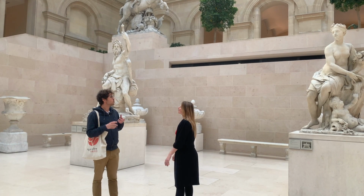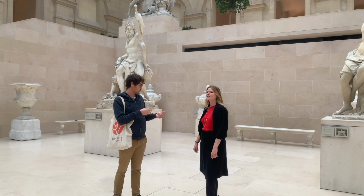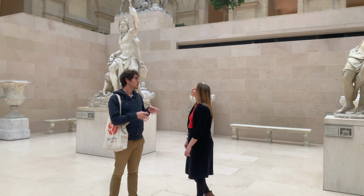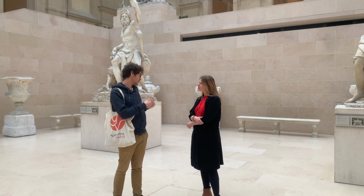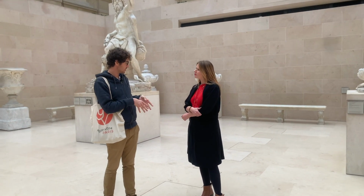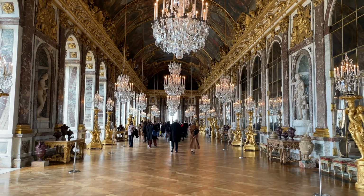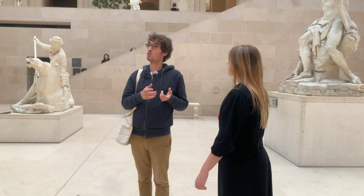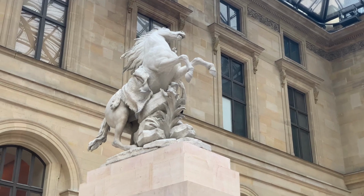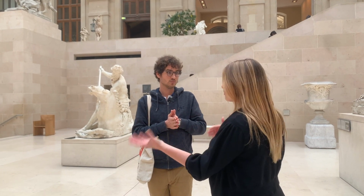So where are we, Lucien? So we are in a courtyard, as you can see, which is called the Marly Courtyard. Marly, okay. Which is named after where most of the sculptures are from, which is the estate of Versailles. Okay. So all the sculptures that we are looking at are coming from Versailles. Exactly, except for the two most famous sculptures, which are the sculptures here and there, which came from the estate of Marly, right next to Versailles. Okay, so it's just a kind of extension of the royal domain.